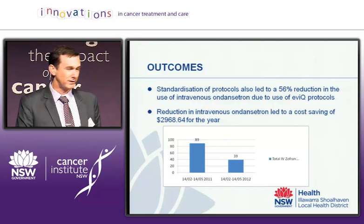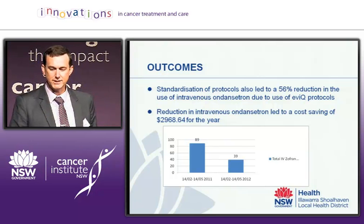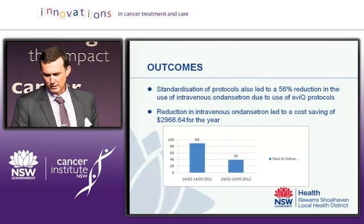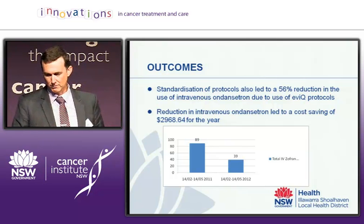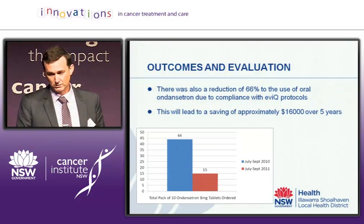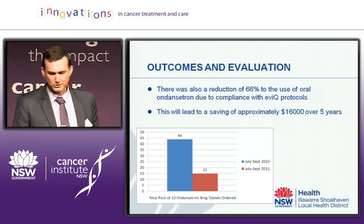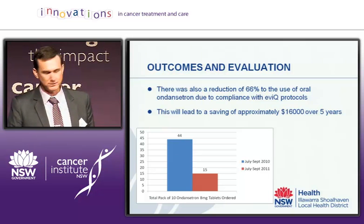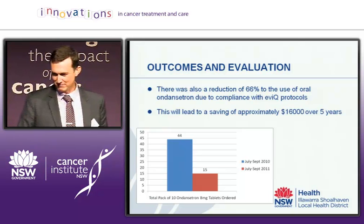One of the unexpected results was that we also saved money. The standardisation of the protocols resulted in a 56% reduction in IV ondansetron. Before, it would depend on the oncologist who got Zofran and when they gave it. So we saved about $3,000 a year on the IV. We also reduced our oral ondansetron. If you think about the flow on of that as well, you decrease problems with constipation, those sorts of things also. We'll save about $16,000 over 5 years on oral ondansetron. So not only did we make it safer, we saved money, which makes the bean counters happy.